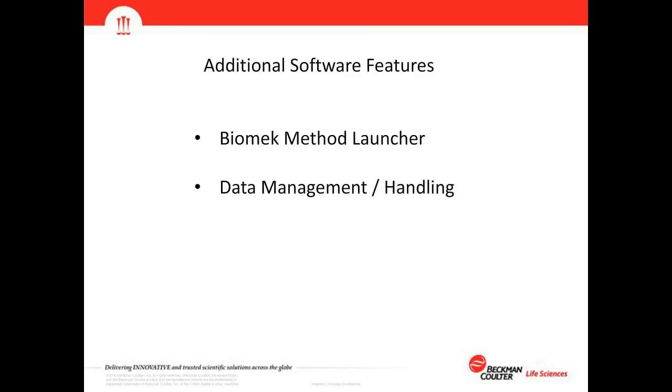So there's some other additional software features beyond Biometric software that I wanted to touch on during the course of this presentation, both of which are fairly new, Biometric Method Launcher being the newest. But these are software packages that we have developed because we feel like we can offer an improved user experience and better data management and handling during the course of the method being run.